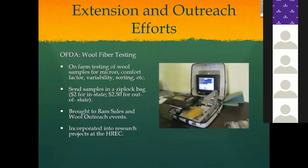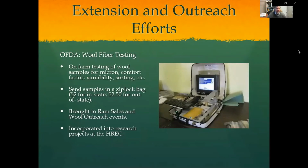Another one of our outreach efforts and extension efforts is testing wool for producers. We have an OFDA, or a wool fiber testing machine, that we lease from the American Sheep Industry Association. We can do on-farm testing of wool for micron, comfort factor, variability that you can use for sorting, etc., or use it for NSIP submission. Most of our producers are small purebred producers that just send samples in a Ziploc bag. That's $2 for in-state samples and $2.50 for out-of-state samples.